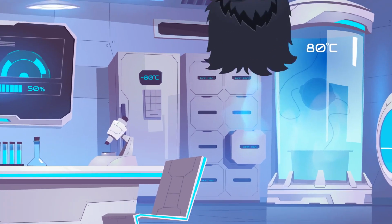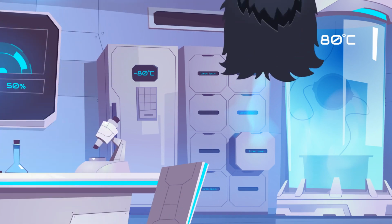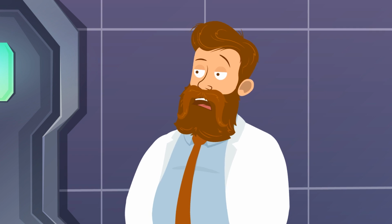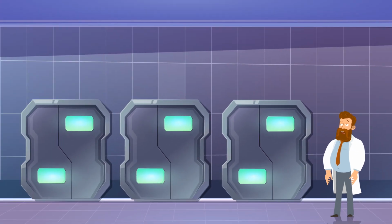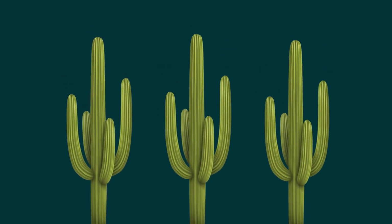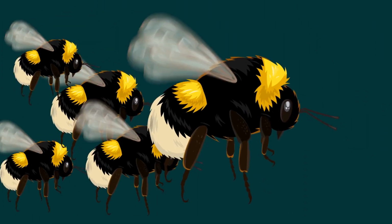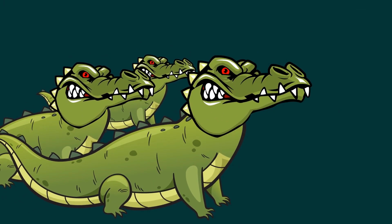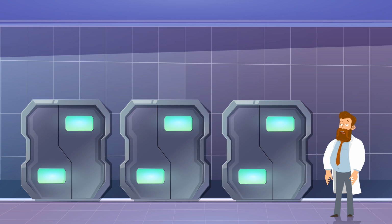A terrible virus broke free from a laboratory, and now all animals and plants on Earth are mutating at a horrifying speed. Uh-oh. You've been trying to find the solution, but instead got trapped in the laboratory where it had all started. There are 3 doors you can escape through, but behind the first one, there is a bunch of aggressive flesh-eating cacti. The second door hides hundreds of venomous bees, and the third door prevents an attack of fire-spitting dragon-like monsters. Which door can lead you to freedom?